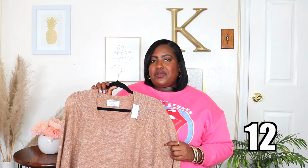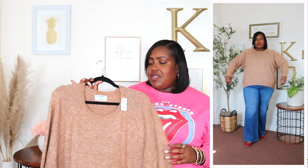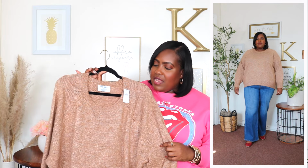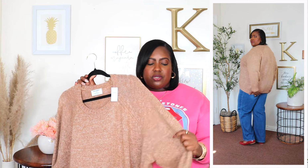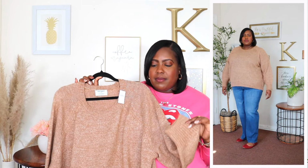Next is another cozy sweater, and I'm wearing it here in the size 2XL, and the price is $39.99. It's available in several different colors, but I have it here in this camel color. It does have a crew neckline, and it has some rib fabric going around the neckline. Drop shoulders, and the sleeve on this sweater is slightly oversized, and it does have a rib cuff.